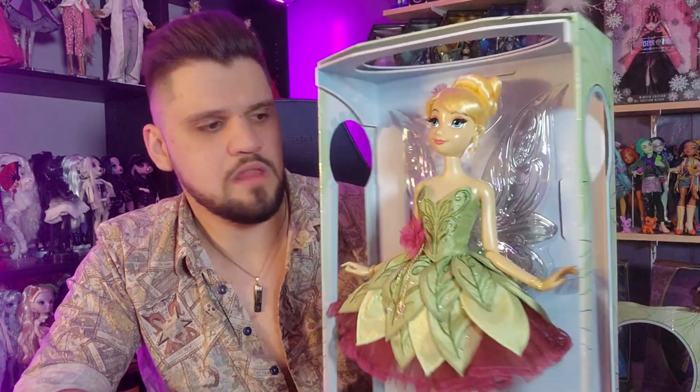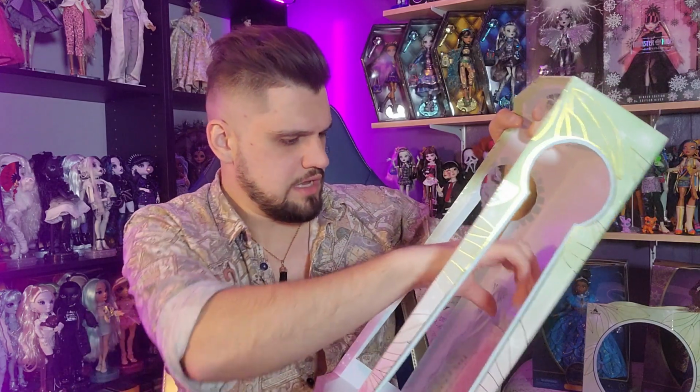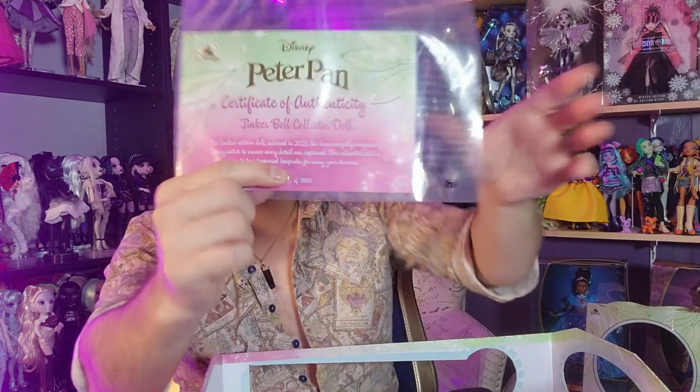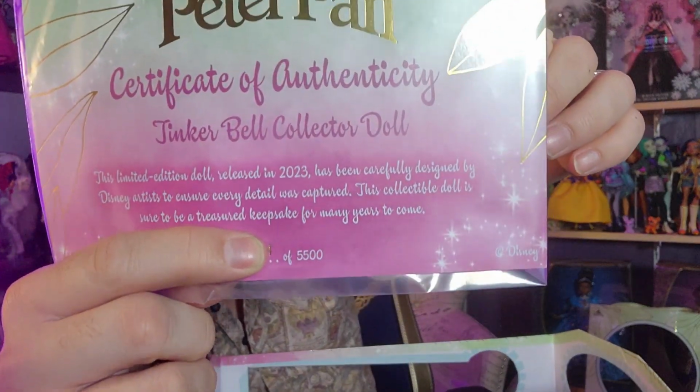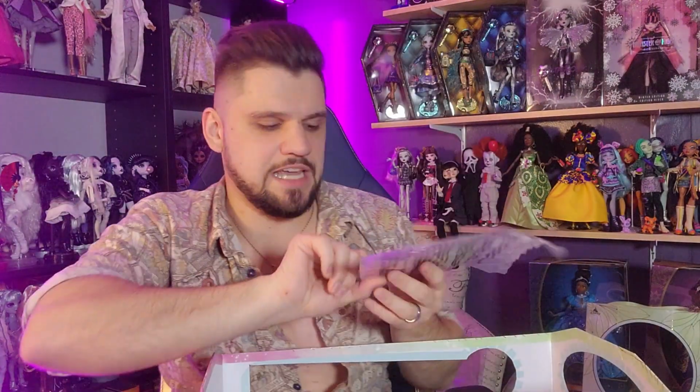All right, so here she is without the cover on. And actually, you can even take it one step farther. This all comes out too. These boxes are really nice and sturdy. And then you have your situation here. And then my doll, this is where they keep the certificate, by the way. I got number 1914 out of 5500. I'm not going to show the actual number because people will use those to scam people on eBay.